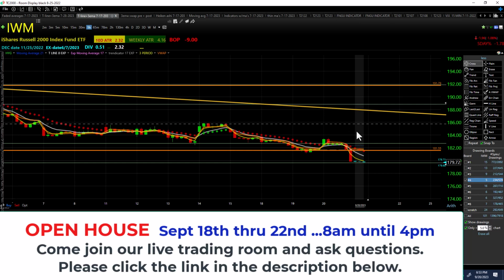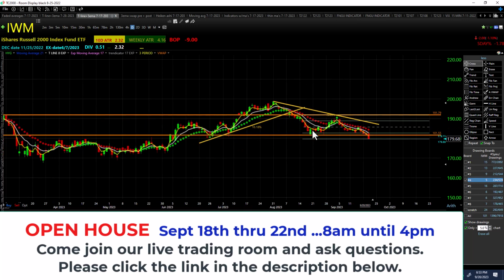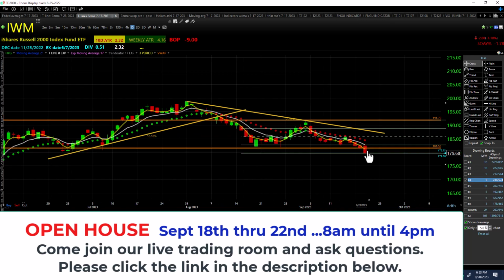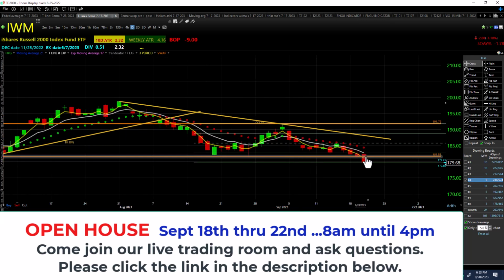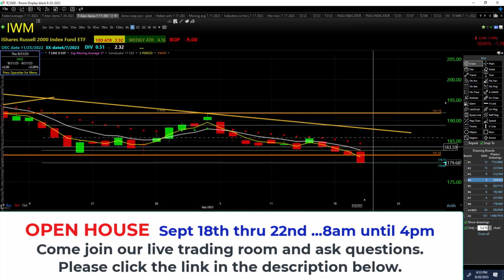All right, here's IWM. This is the head and shoulders neckline. So you can see it on the daily chart. All right, there's the head, is the big hump in the middle. 2 left humps, that's the left shoulder. 1 right hump, there's the right shoulder. Here we are moving through the neckline. Notice the price action. Produced a higher high, actually an equal high, and a lower low.